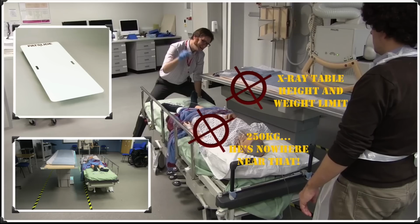For effective horizontal transfers of the patient to the X-ray table, the height of the X-ray trolley should be a little higher than the height of the X-ray table for lateral patient transfers using a PAT slide. Another potential risk is the weight of the patient in relation to the safe working load of the X-ray table. If the weight of the patient exceeds the safe working load of the X-ray table or any other radiographic equipment, then the patient should not be transferred onto it.